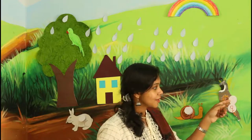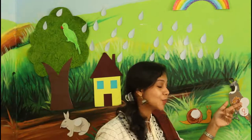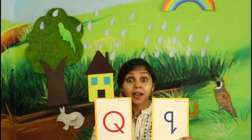And where is the small letter Q? Okay, we all make the sound together, then someone will show us the small letter Q. Qua, qua, qua. Yes, now quail is ready to show us something. Yes, we got small letter Q here on the quail. So we got the letters big Q and small Q, and both make a sound qua. Big Q and small Q look different, right? But they make the same sound qua.